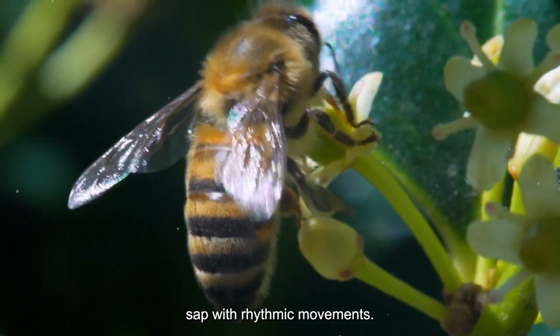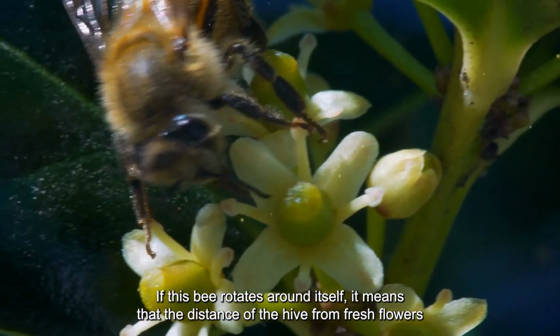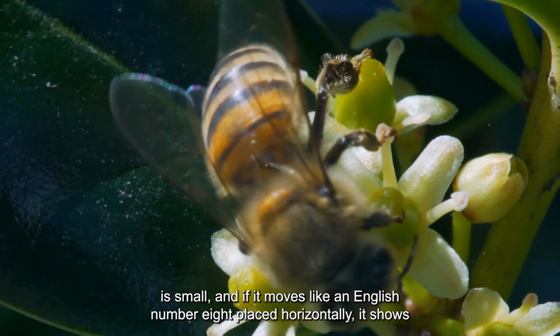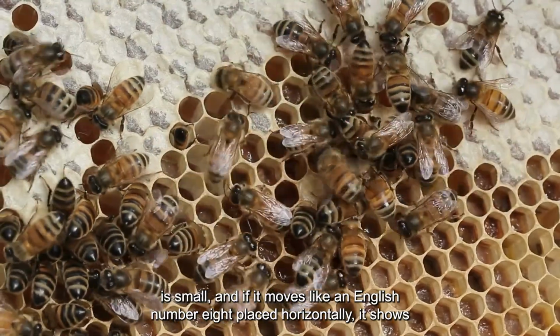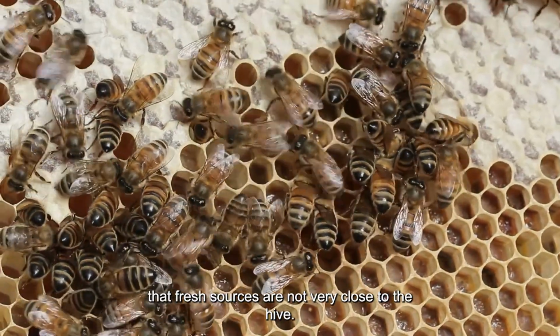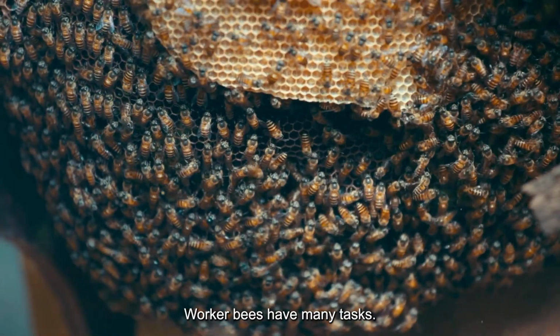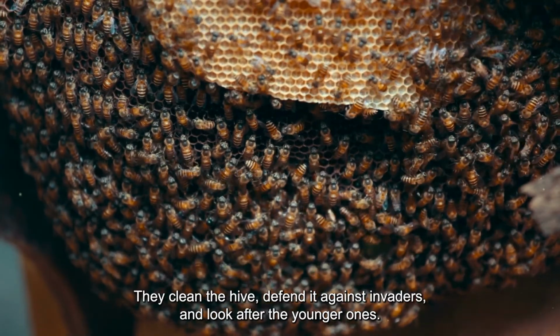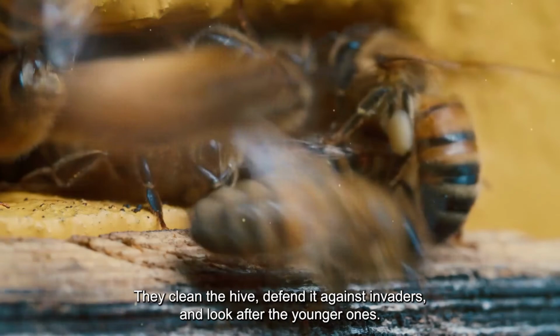movements. If this bee rotates around itself, it means that the distance of the hive from fresh flowers is small, and if it moves like an English number 8 placed horizontally, it shows that fresh sources are not very close to the hive. Worker bees have many tasks. They clean the hive, defend it against invaders, and look after the younger ones.